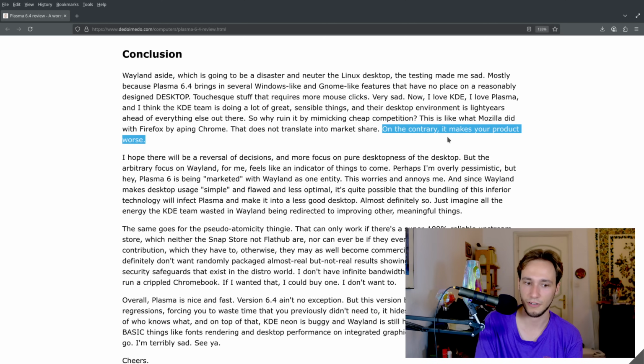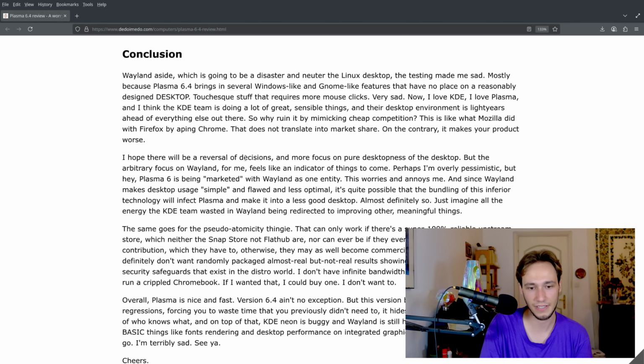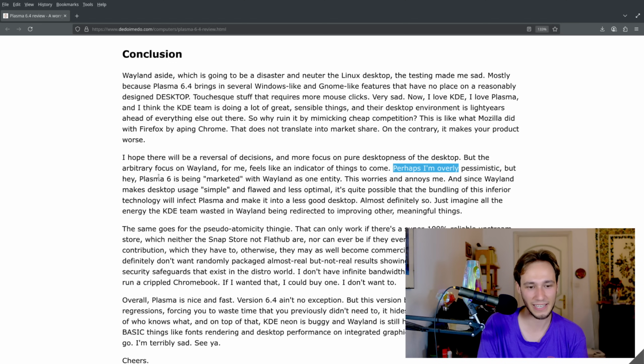On the contrary, it makes your product worse. Strong disagree. I hope there will be a reversal of decisions and more focus on the poor desktopness on the desktop. No. Perhaps I'm overly pessimistic, but hey, Plasma 6 is being marketed with Wayland as one entity. Okay, because I mean, it's the default session. Since Wayland makes desktop usage simple and flawed and less optimal, it's quite possible that the bundling of this inferior technology will infect Plasma and make it into a less good desktop.